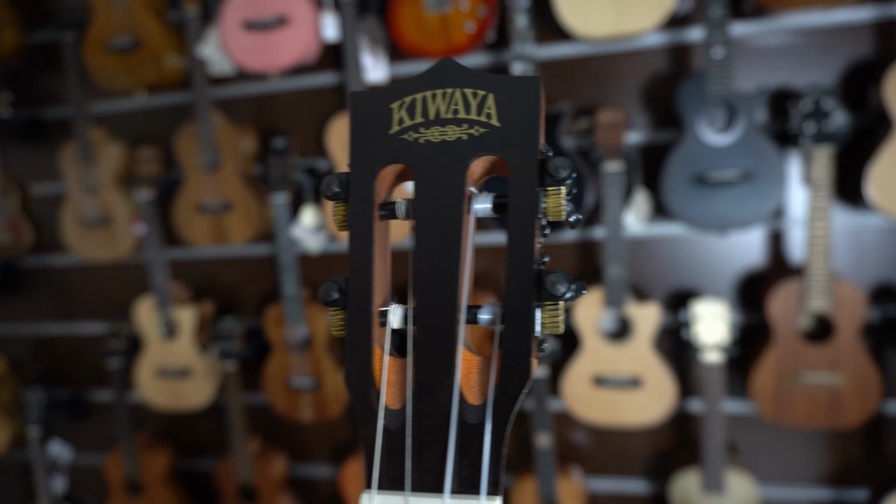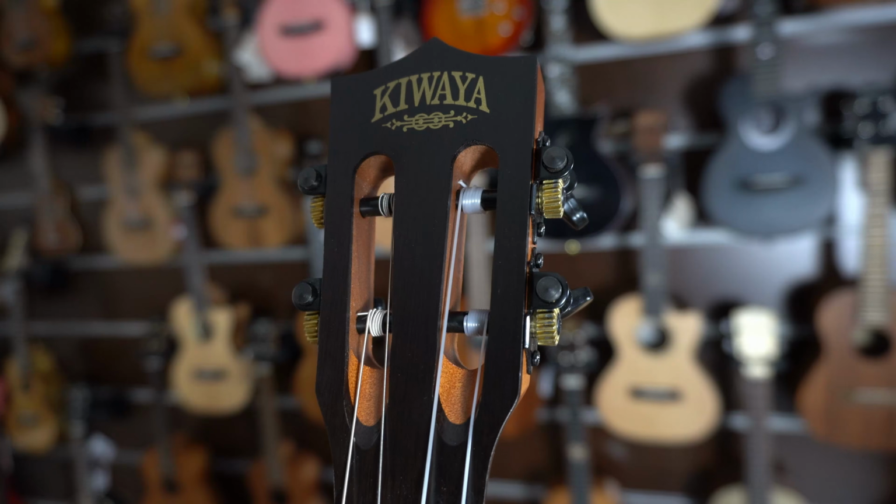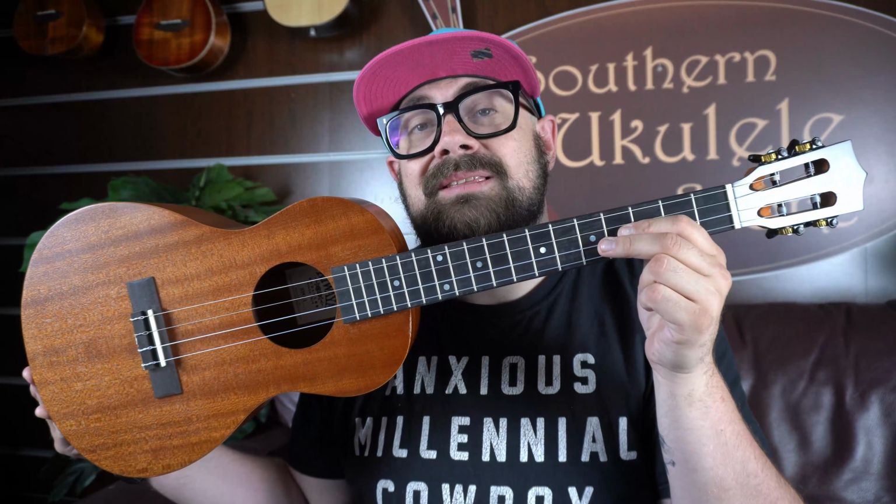So it's a nice wide nut width, but the neck shape itself, compared to the Ponos, Ohanas, Kalas we've looked at today, it's a slimmer neck with a wide nut, which, depending on the shape of your hand, how you play and what's comfortable, could be exactly what you're looking for. Let's give the KBU-1 a play and see what you think.